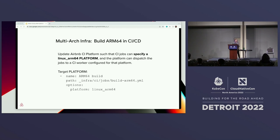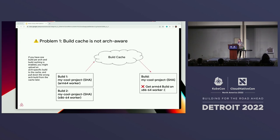And then from here, we just need to determine which jobs need to actually run on multiple platforms. This came up quite a bit for building common binaries, packages, and builds, which I'll talk about soon. But while we're here, I wanted to talk about some more gotchas that I ran into with multi-arch builds. Problem number one: if you have two different architecture builds and you have build caching enabled, CI will try to save time by checking the cache to see if you've already built it. The problem is, if your cache is not actually encoding architecture information, you can upload an ARM64 build and pull down the ARM64 build on an x86-64 worker. These architectures are not compatible, so it'll blow up.